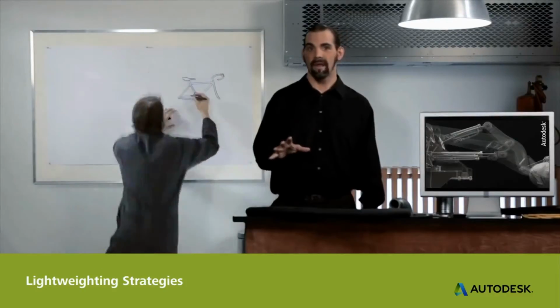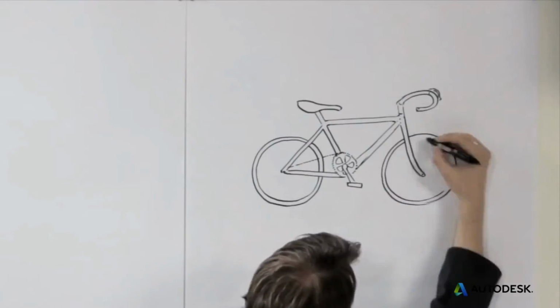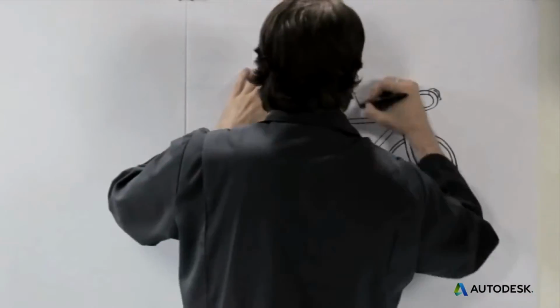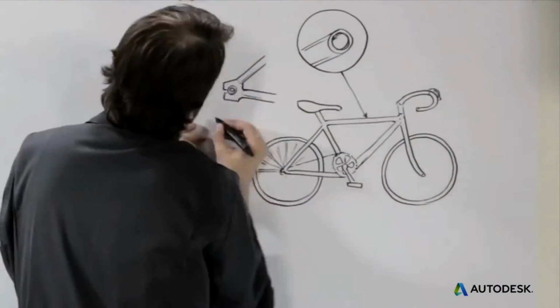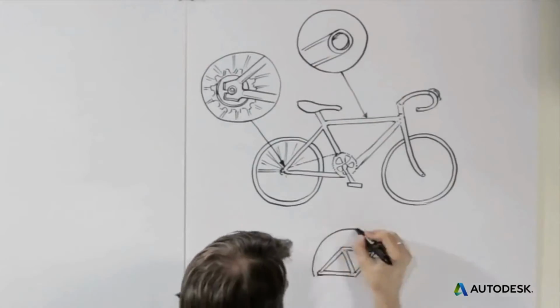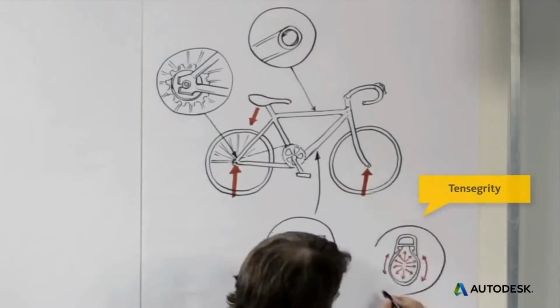Designers have radically lessened their demand for materials by optimizing a bike's geometry and structure. We'll look at a bunch of great strategies for creating lighter geometry, like hollowing parts and decreasing wall thicknesses, using reinforcements like posts and ribs, and using trusses. We'll learn how to maintain integrity in these lighter weight designs by avoiding stress concentrations, following lines of force, or using tensegrity.